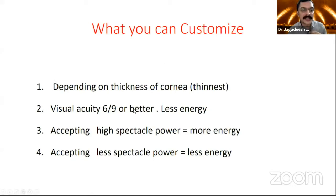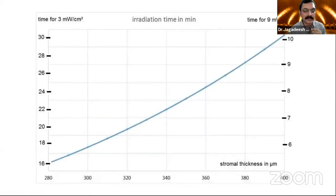So what we can customize, as I'm telling, is that depending upon thickness, we can always change the energy given, as per the map given by the spiral. And I take visual acuity as of paramount importance. If the visual acuity is very good, best corrected or uncorrected, I use less energy. I don't use total cross-linking because I don't want progressive flattening. Then, if accepting a high spectacle power, I use more energy than the recommended 5.4 joules. And if the spectacle power acceptance is a very small power, I use very little, say around 4 to 5 joules.